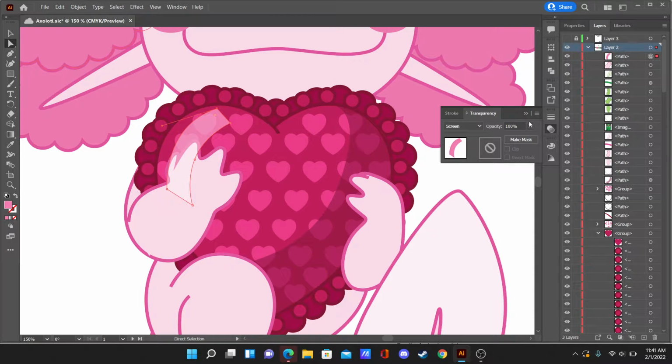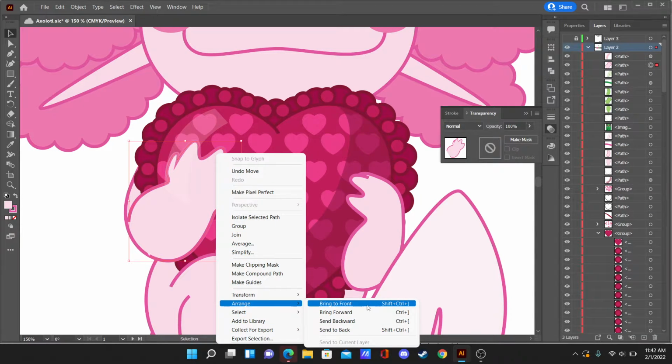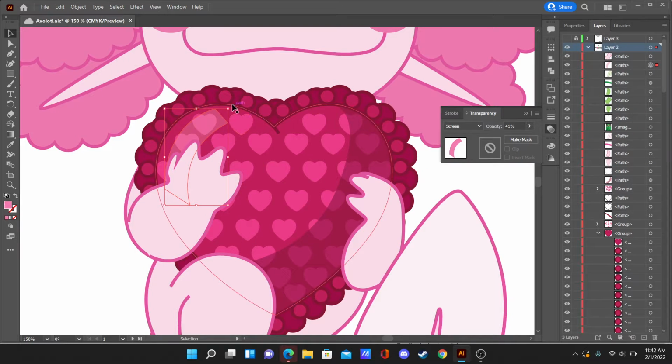I'm going to set the opacity down because that's one of the easiest ways for you to adjust your highlights to make them look softer or sharper. Since this is supposed to look like satin or silk, we're going to keep that sharp. If it looked any softer, it wouldn't look as realistic as it does.